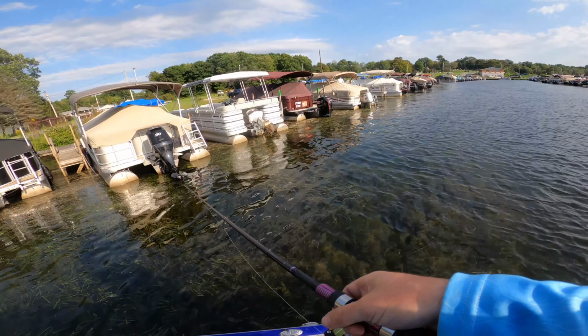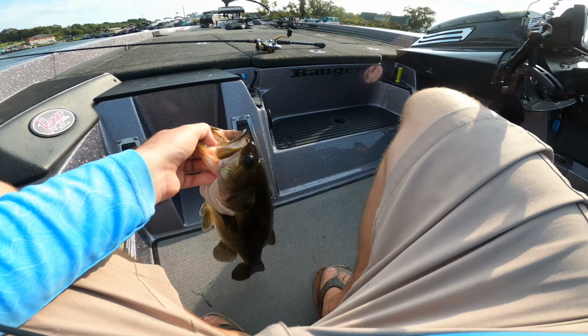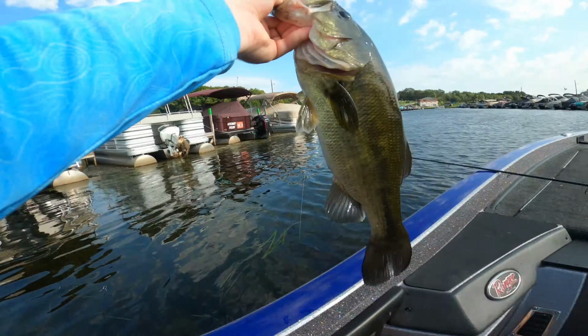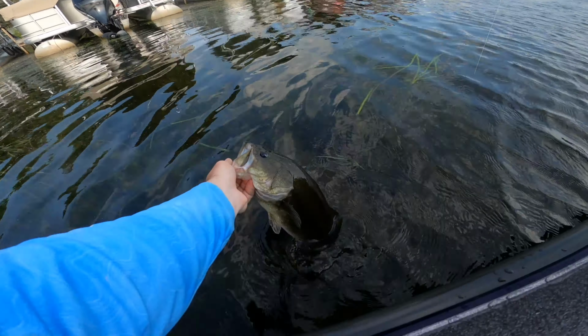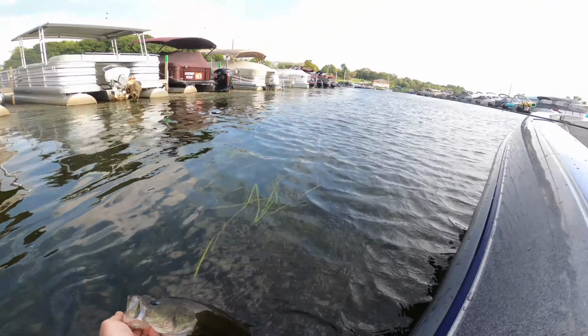Typically I'm not a spinning rod guy, but that's actually pretty fun trying to get him out of stuff like that. Man, if we wouldn't have lost that smallmouth, we'd have over 15 pounds already. All right, we're gonna go ahead and let her go. We're gonna get a new Senko on, and we're gonna keep skipping all the way down these pontoons. So let's see what happens. See you, girl.